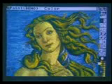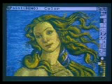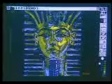Okay, what we see here is a rendering of Botticelli's Venus. Now, is that an original piece of art done on the Amiga or a digitized version? No, that was done from scratch on the Amiga using this paint program. And so someone knew how to use the program. Right, this was done by a graphic designer. Okay. Here's another piece that was done. This is a picture of King Tut.